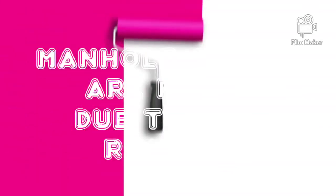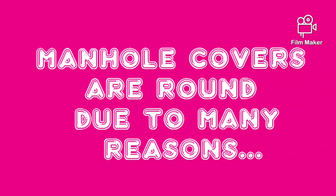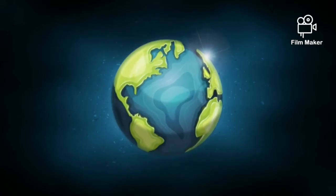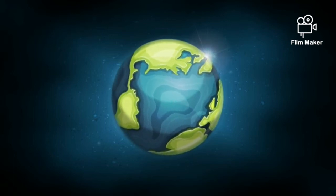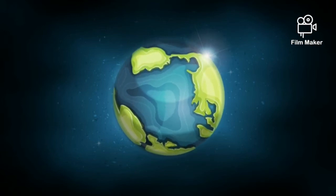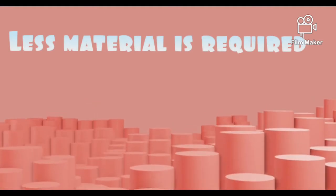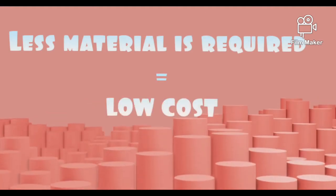Now let's get started. So, manhole covers are round not just for one but due to many reasons. Let's understand what they are one by one. Firstly, manhole covers are round because it is the best shape to resist the compression of the earth around it. Next, a round manhole cover of a particular diameter has a smaller surface area than a square cover of the same width. This means that less material is required and thus low cost.